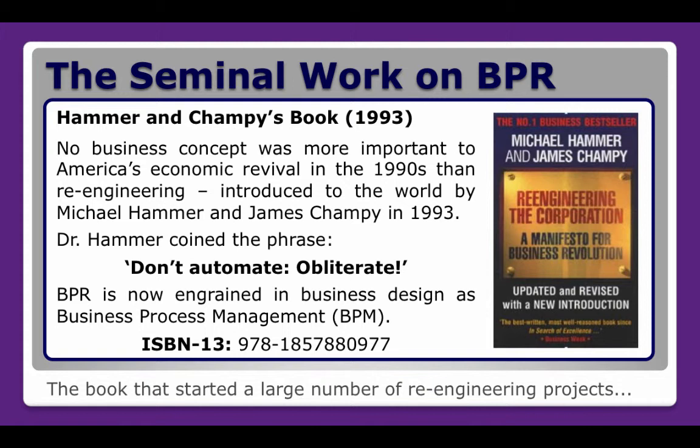Hammer and Champy's book in 1993, which you can pick up for something like £9. It's quite a cheap book. This was the thing that started the re-engineering revolution, and Hammer coined this phrase: "Don't automate (existing systems), obliterate, and start from scratch, taking a process view of what should happen in a company." So if you want to buy that book, then there's the ISBN number for it.